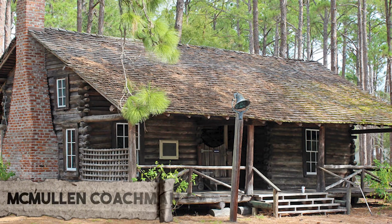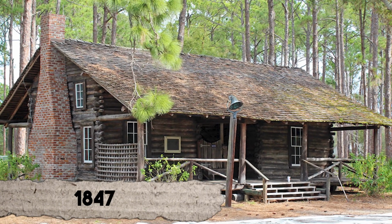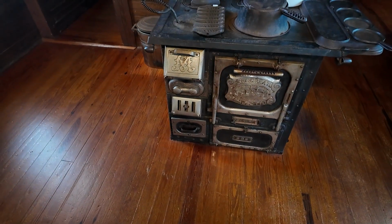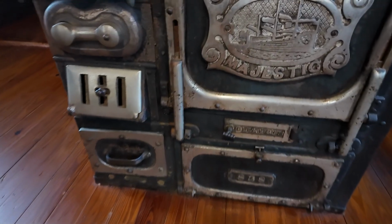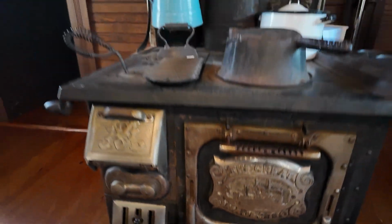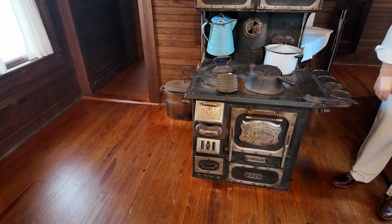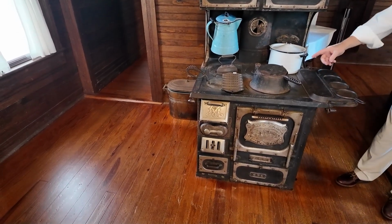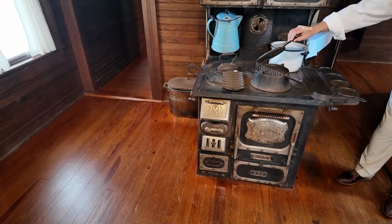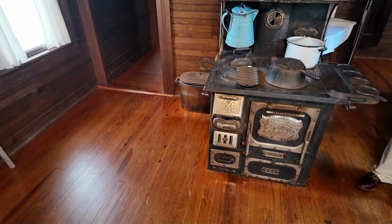The Mullen Booth cabin across the way is from 1847. That was here first. This thing has been in the same spot for 36 years. No one moves it because it's too heavy. Wow. Right. Recognize this? Pancakes, right? And then this one is for waffles. And that's for cornbread, and they had everything we have today.